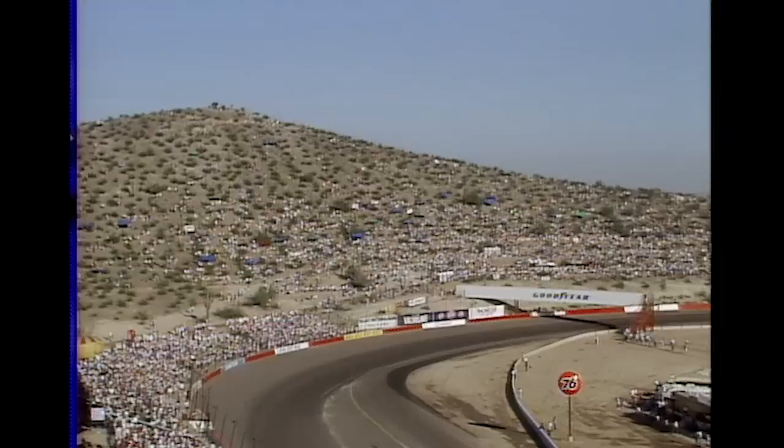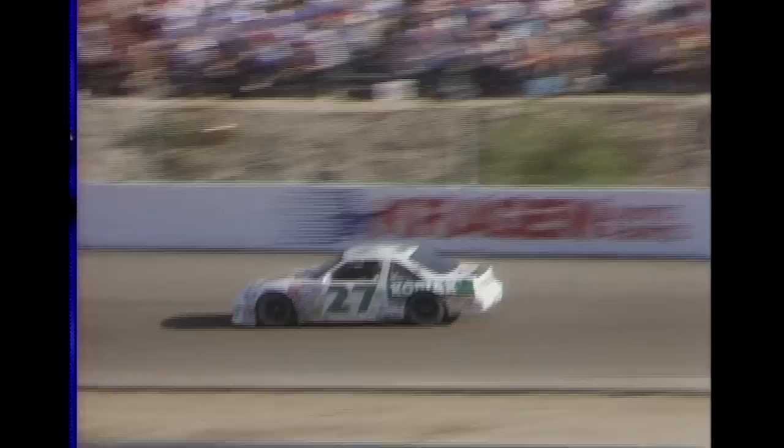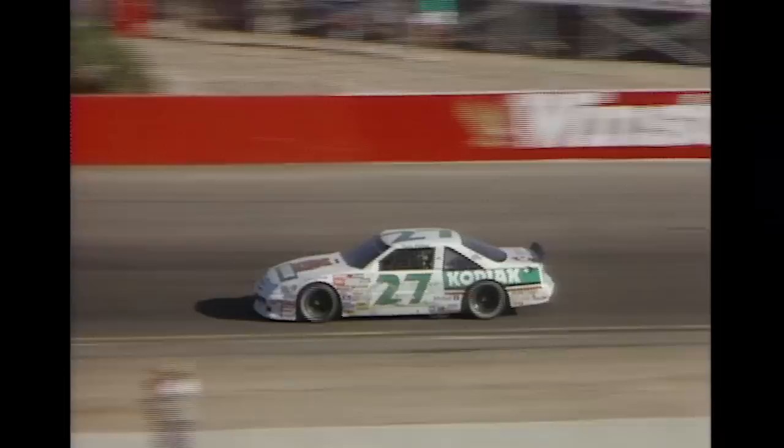Well, 2 weeks from today on November the 20th, we will be live from Atlanta International Raceway in Georgia for the conclusion of the 1988 Winston Cup season. The Atlanta Journal 500 airtime is at 12:30 Eastern. And that is undoubtedly going to be the race that will indeed determine the Winston Cup champion for 1988. 12:30, 2 weeks from today from Atlanta. We're 168 laps into this race, still under caution, still cleaning up this massive crash on the straightaway. No driver injuries involved in that incident.